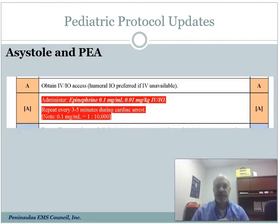For the pediatric asystole PEA, the AEMT can now administer epinephrine. Again, we call this the cardiac dose of the 1 to 10,000. It is a red dot, so that means there has to be proof that this provider has been trained and approved by the OMD, as well as at the time to contact med control.